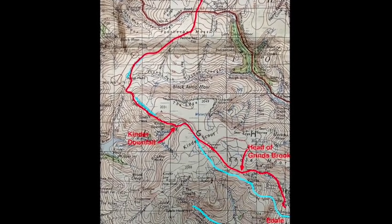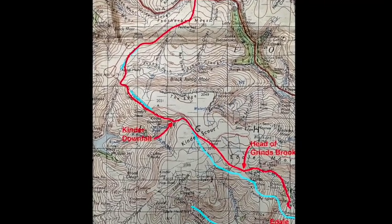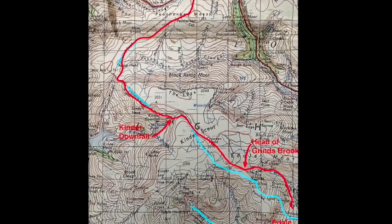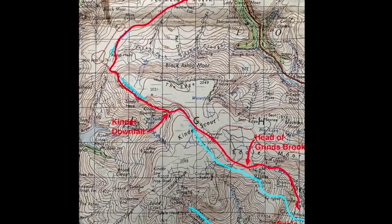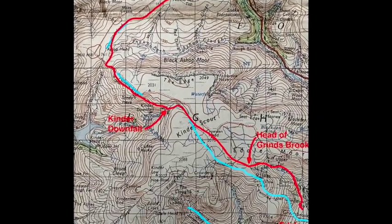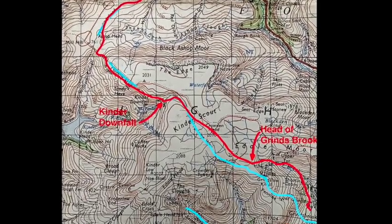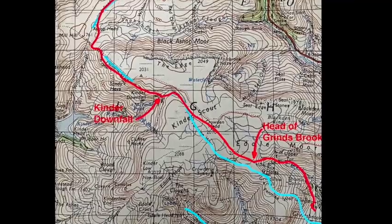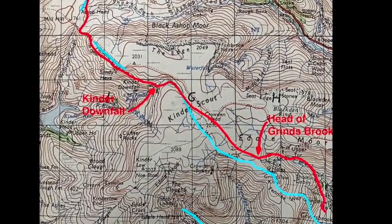Our guidebook actually said you arrive on the flat summit of Kinder and you head off in a northwesterly direction to a group of rocks on the skyline. Well, there was no skyline. It was totally hidden by mist. So all we could do was to head over on a compass bearing in the rough direction of Kinder Gates.